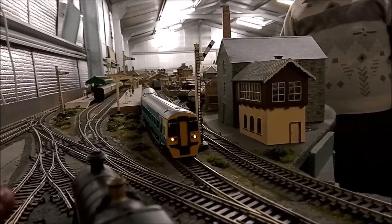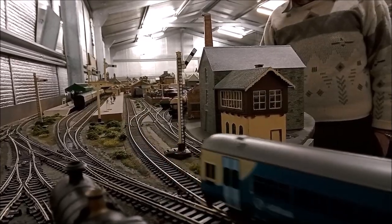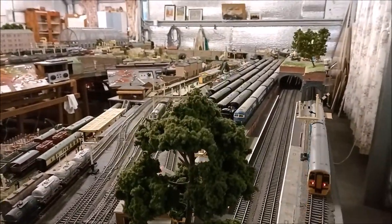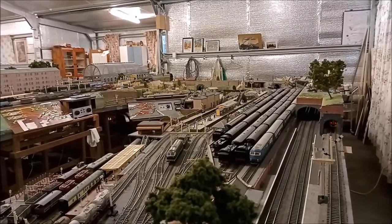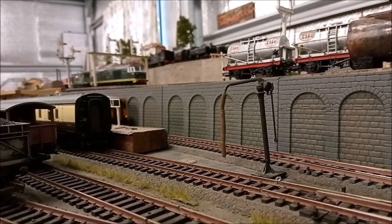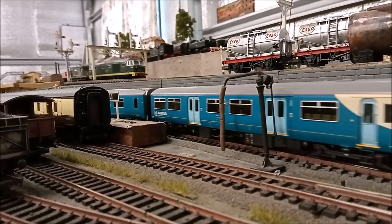Here we are departing Aberystwyth. Once again with the two-car 158. On a good day, that train will connect with the one that comes from Pwllheli. I think it's fair to say our Australian operators really enjoy trying to pronounce the Welsh place names. So here we are, leaving Pwllheli now, with the connecting 150 unit.